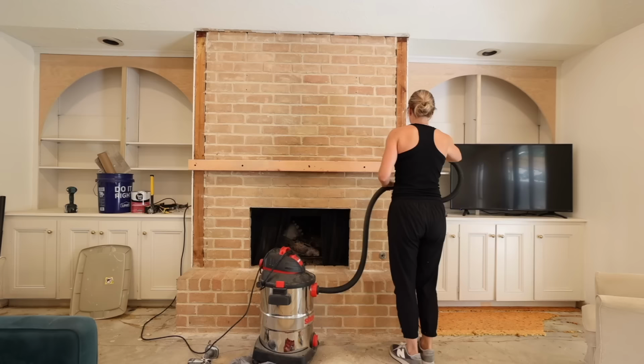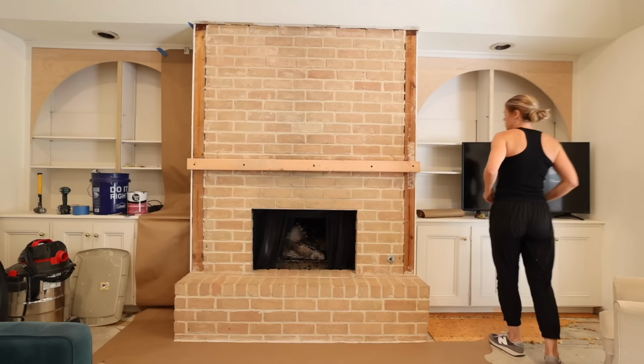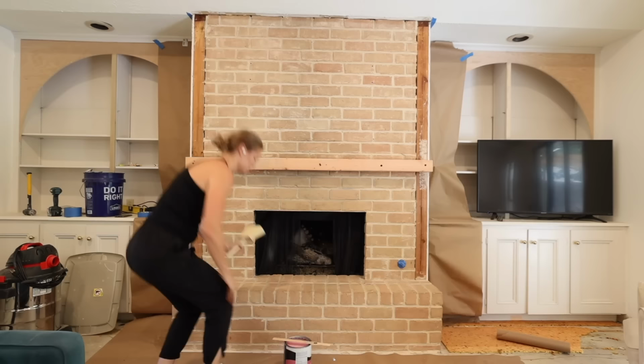It's worth noting here that our friends actually gave the entire fireplace a really good scrubbing last night so that it could be dry and ready for us to get started today. After vacuuming up all the new dust I made from putting on the mantle and masking off the area around the fireplace, I was finally ready to add a bonding coat.